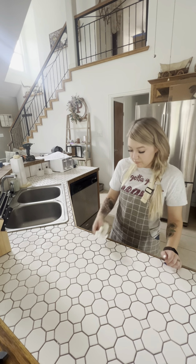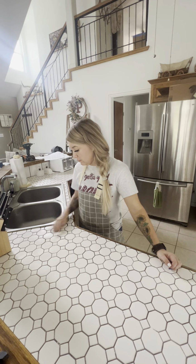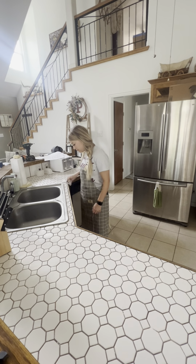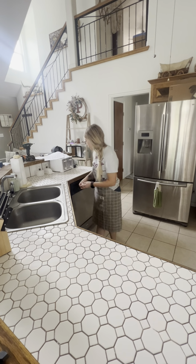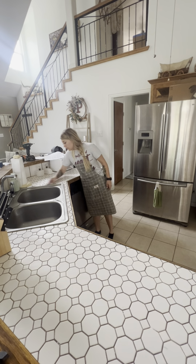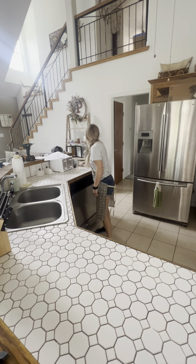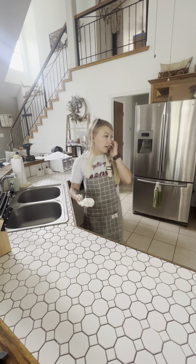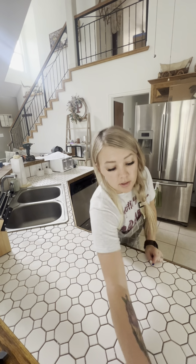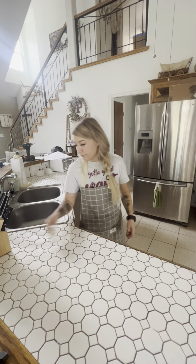There are nights that, you know, I don't get it as clean as I'd like to, but I got time. And I have my Roomba set up to where it will just clean in the kitchen, so it makes it a lot easier.